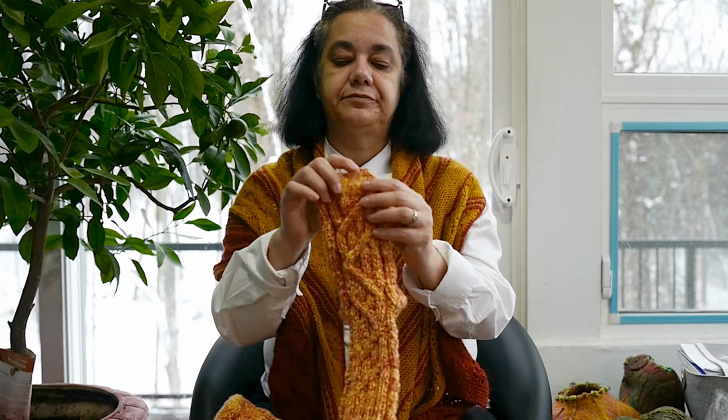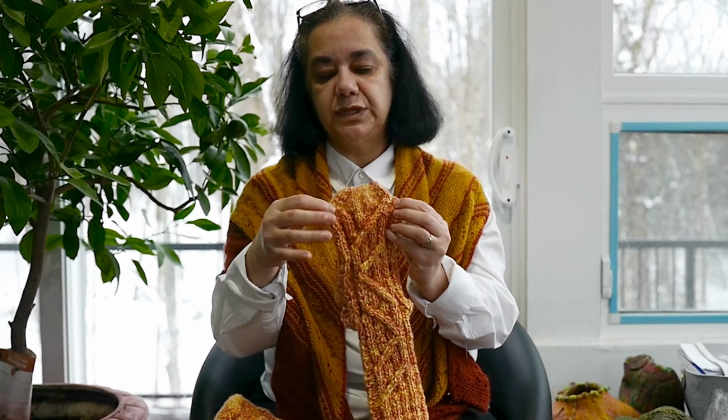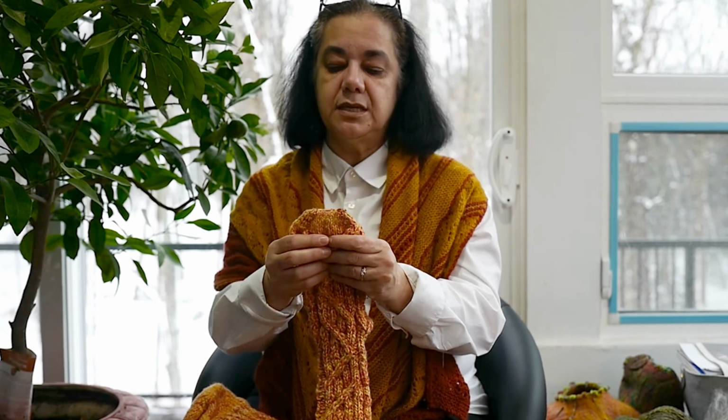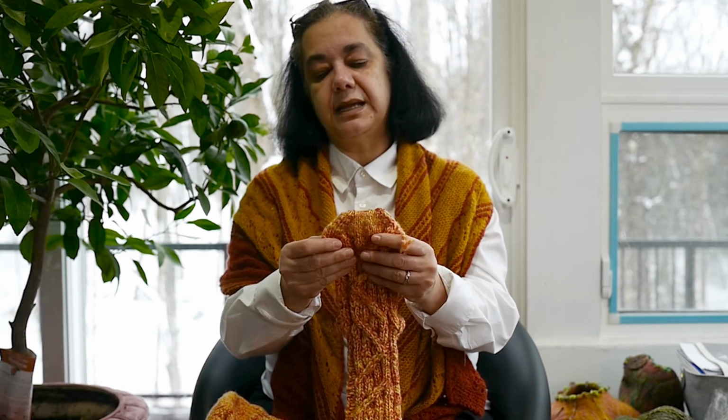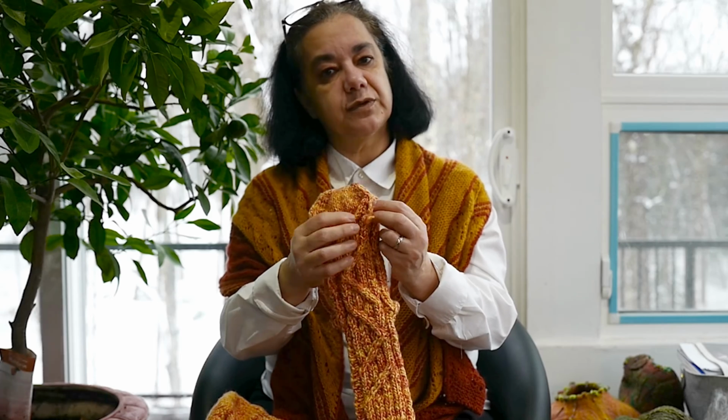So the way I do this is I check the needle size that I should use for my hand spun yarn. And then I start with the foot here, this part. Normally I knit socks mostly for me or my husband. So then I try on our feet to see if it fits, and then I know the number of stitches.